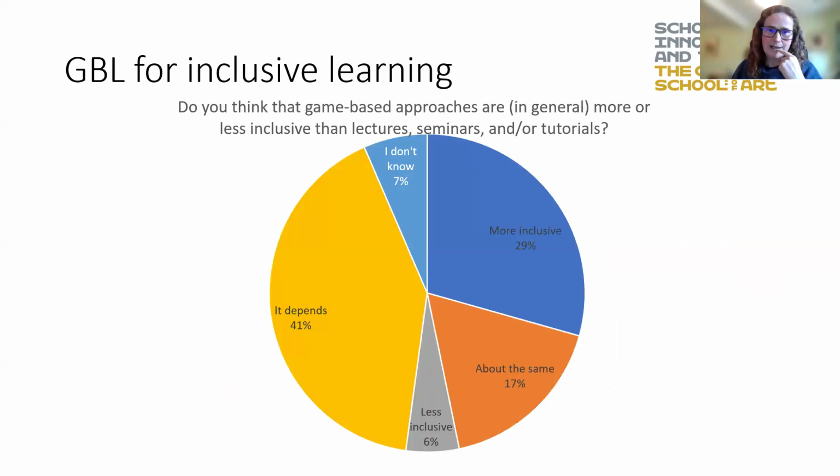And then inclusivity. Again, you can see a big chunk here that lots of people think games are more inclusive. That's 29%, 17% about the same. And then the biggest group, 41%, said it depends on the game. And they're absolutely right. So games can be simultaneously more and less inclusive because they'll really suit some of your learners and really alienate others.